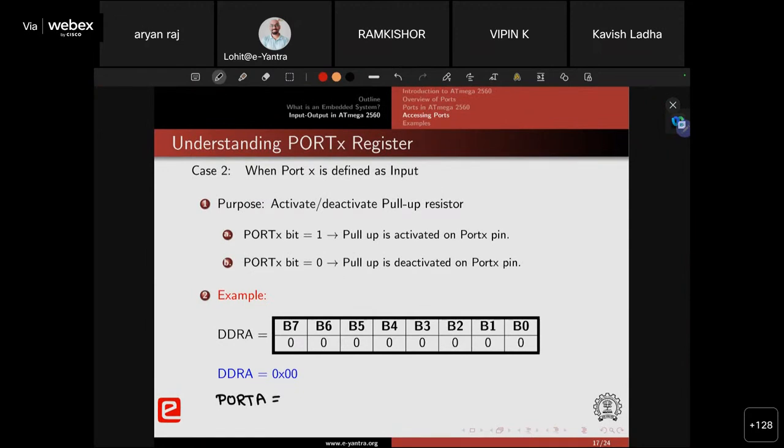I'll just try to summarize. An input device is connected to port A. Since an input device is connected, we need to initialize or tell the microcontroller that an input device is connected. And how do we do that? We do it by writing all zeros to the DDR register. So this is the input configuration. Now, based upon the explanation, can you tell me what the value of the port A register would be?